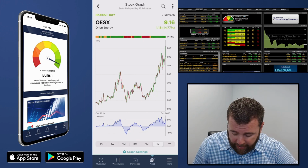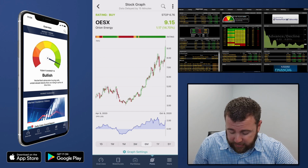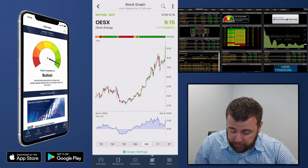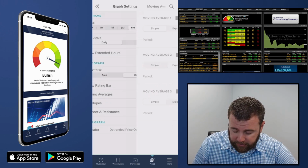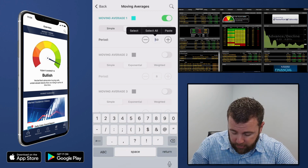We take a look at the graph. Let's go to a 3-month. Really nice strong uptrend on the 3-month basis. 6-month basis looks good. DPO is looking good. Let's go ahead to our graph settings real quick. Take advantage of some moving averages that we talk about quite frequently here. So we'll change this to a 3.